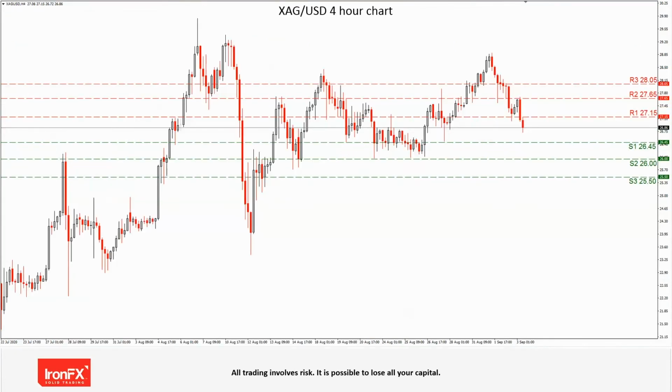Moving now to our final chart. This is the silver 4-hour chart. Silver today moved lower in the early European morning. If a correction upward is performed, then the precious metal could first test the R1 27.15 resistance level. Higher, we have also taken notice of the R2 27.65 line and even higher the R3 28.05, which could be a crucial point for traders.